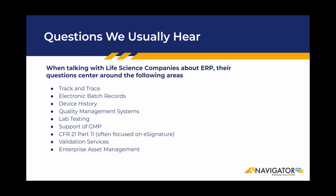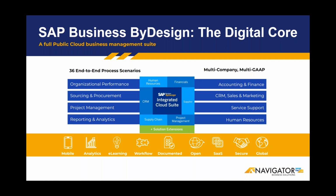So really our customers come to us with a variety of questions that at times fall outside the realm of some typical ERP solutions. We're going to try to answer some of those questions today, both in terms of presentation and actually showing you the solution so that you have a better idea of what the answer to those questions are, using By Design from SAP, which becomes the digital core of the platform that we bring to the table.